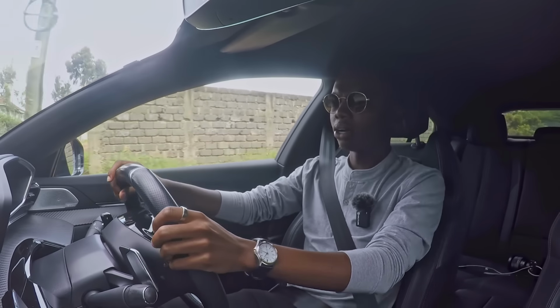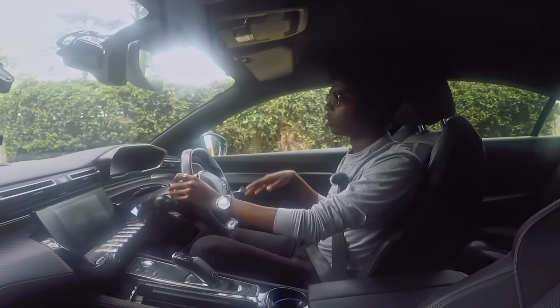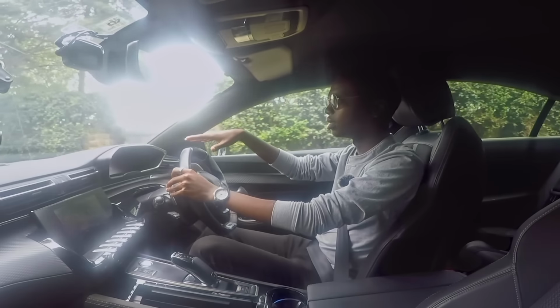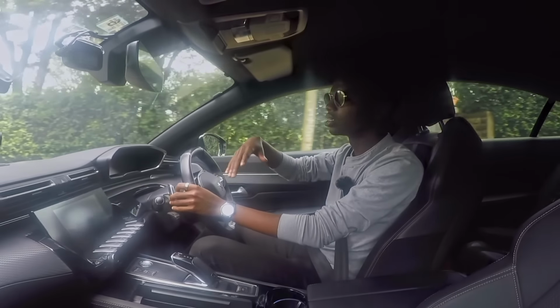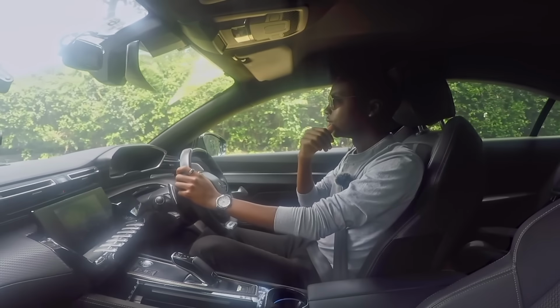Additionally, the car's driving position is very sporty, as I mentioned earlier, with the bucket seats. You do sit quite low in the car, but not so low that you can't see ahead, especially considering how relatively long this front end bonnet is. It does feel really, really good.